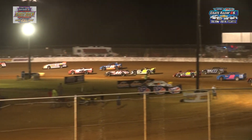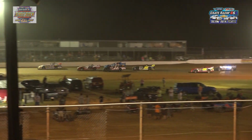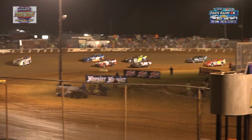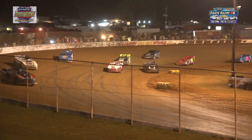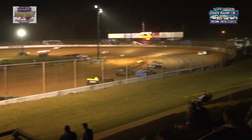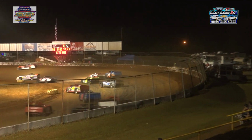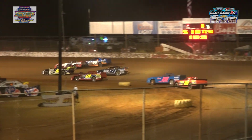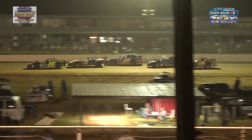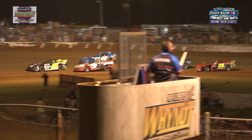That's the 56 car, Chris Behi, out of turn number 4 and across the stripe. Continues to work on extending his lead over Vandergriff in the number 8. And a hard-charging number 60 car, or 6.0 rather, Austin Yarbrough. Here come your leaders off of turn number 4 again. It's still Chris Behi. Vandergriff in the 8 car. It's going to be Austin Yarbrough.